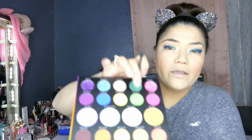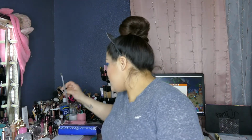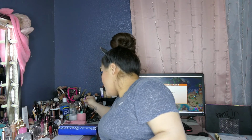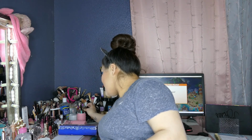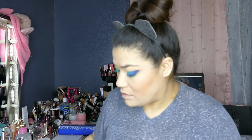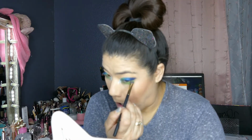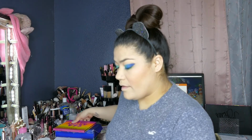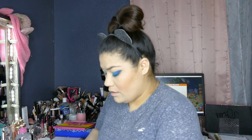I'm going to go in with my Viseart. And we're going to go into my shade that I had chosen. So it's the green room right here. I want it to be a little bit more pigmented here. So I'm going to go in with a denser brush. I'm going to take the brush that I was using because I want that green to show. Perfect.